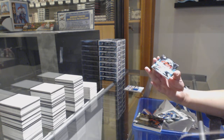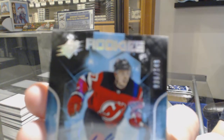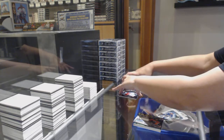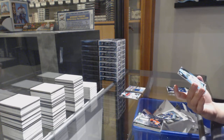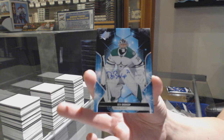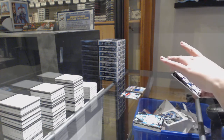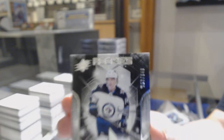We've got a rookie auto numbered 36/149 for the number 6 spot, Nikita Gusev. We've got a base auto not numbered, Ben Bishop. And we've got a rookie numbered 157/349 for the number 7 spot, Ville Heinola.